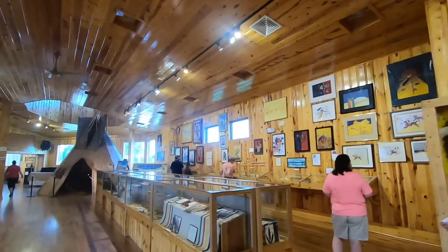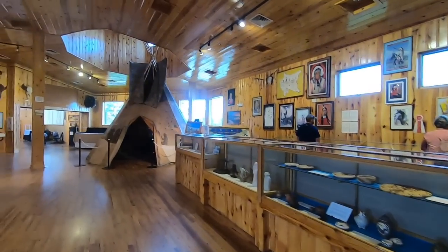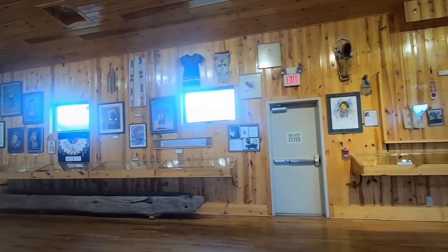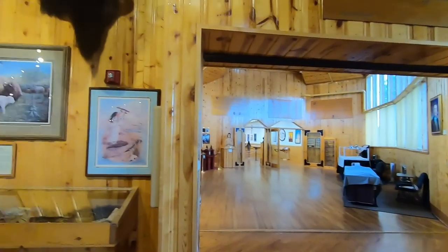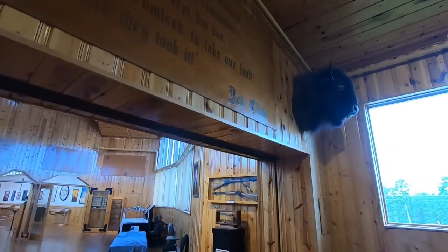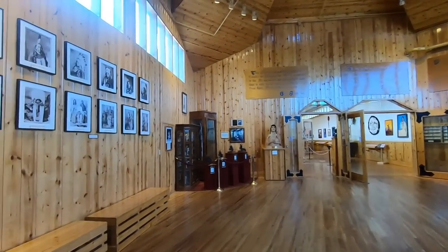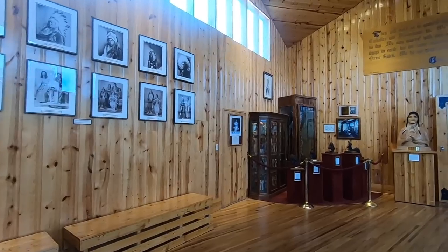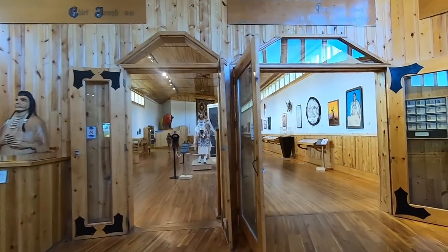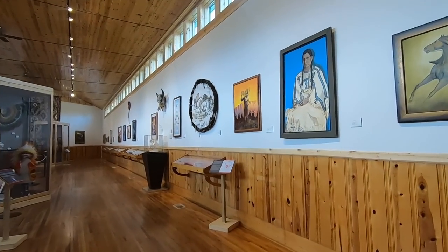They had a movie theater where you watch movies. Some more artifacts. Hey, the teepee. Alright. Big old buffalo head, huh? Couple of them. What we got in here? Huh. Kind of like a memorial type thing. Crazy Horse. More pictures.